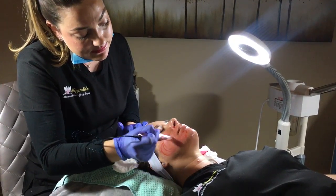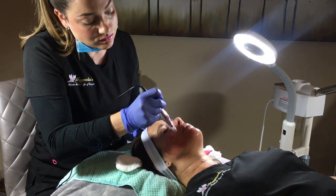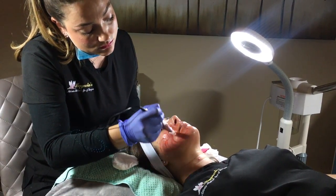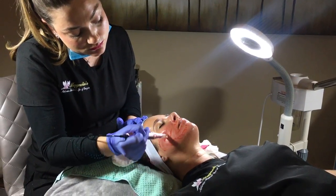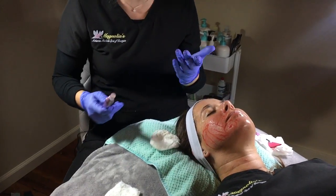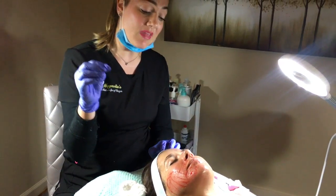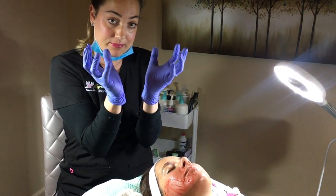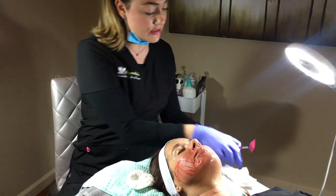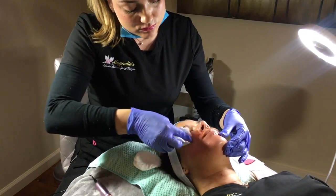I would suggest doing this treatment about 4 to 6 times to see maximum results. It helps with pore size as well. A lot of clients come in and want to shrink the pores. That's a big issue for clients. How that happens is it stimulates the collagen and elastin around the pore, plumping it, then closing the pore. So microneedling is great if you have larger pores that you want to close up. I know I definitely have a few spots like that myself.